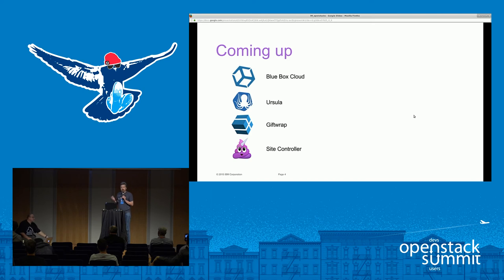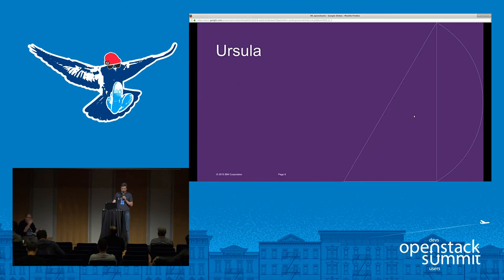And my team doesn't actually work on OpenStack itself. We work on a project called Site Controller, which is kind of everything else required to install OpenStack in a data center. So here's some stuff about us. You don't really care about Blue Box itself.